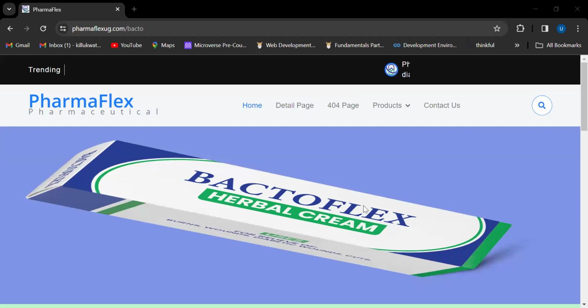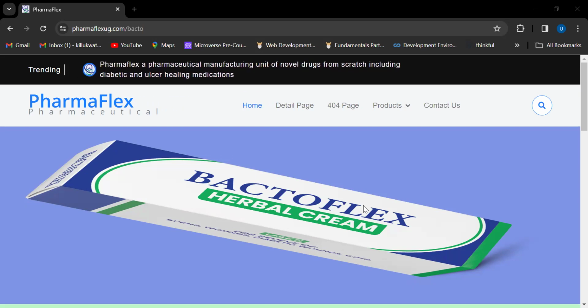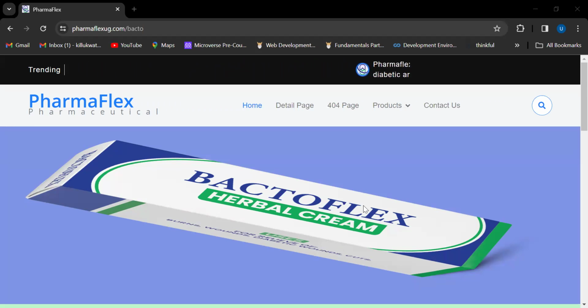Now, we want to look at the different mechanisms through which Bactoflex cream will assist the wound. One, it will assist the wound management through the anti-inflammatory pathway. So before we go there, let's first see the main ingredients in this product. The main ingredients in this product: we have lemongrass oil, clove oil, and rosemary. Those are the three main essential oils which are there.